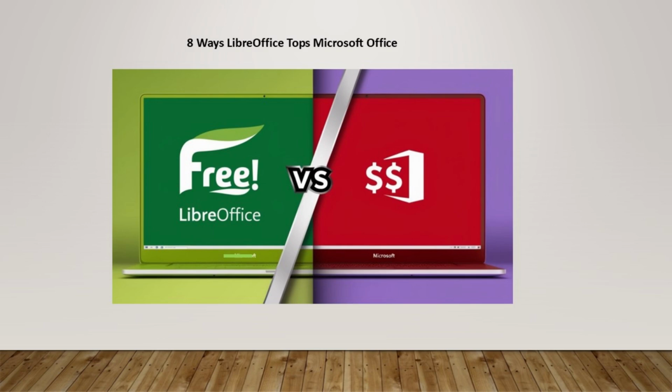So there you have it, 8 powerful reasons why LibreOffice tops Microsoft Office. Whether you're looking to save money, customize your experience, or protect your privacy, LibreOffice offers a robust, no-cost alternative that's worth considering.